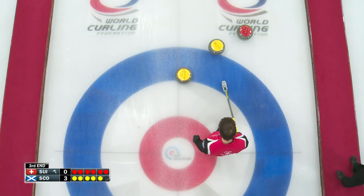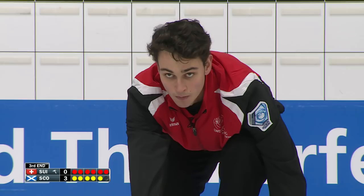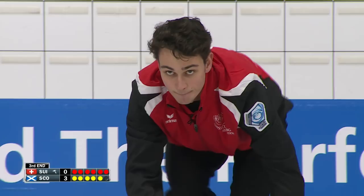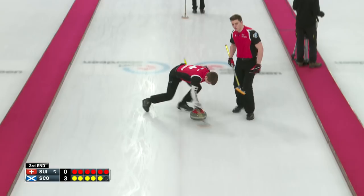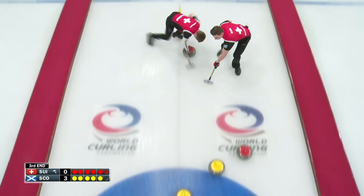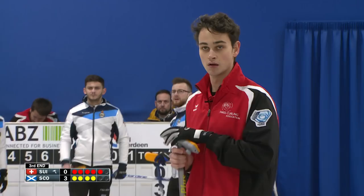And if they do hit and roll, Scotland have got that yellow to raise up now. Good roll by Switzerland, but like you said, not much distance between that yellow same hand and the Swiss shot stone.